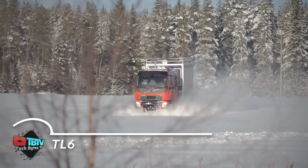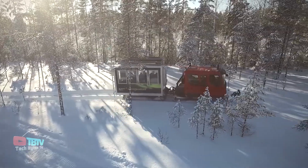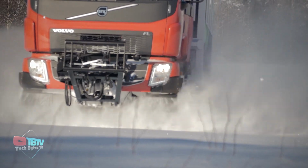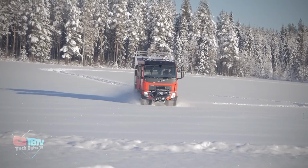The TL6 Universal Track Platform offers an innovative transportation solution in the Spitsbergen archipelago. Adapted by Spitsbergen Travel, it can comfortably accommodate up to 24 people, allowing you to explore the Arctic landscape with friends and family in complete safety.